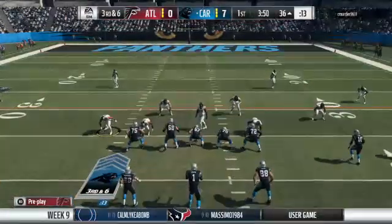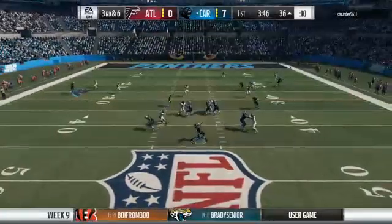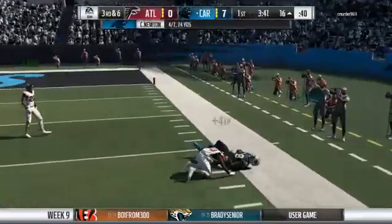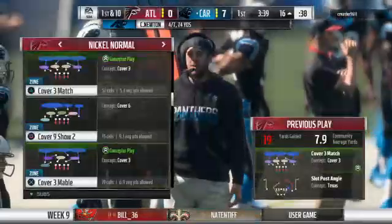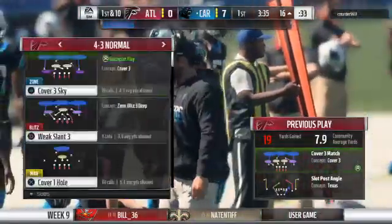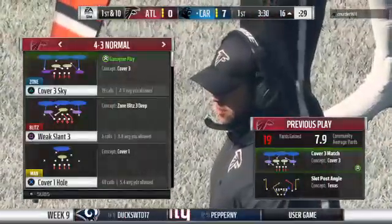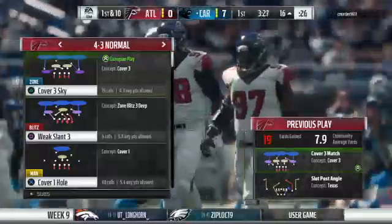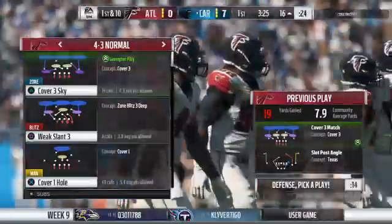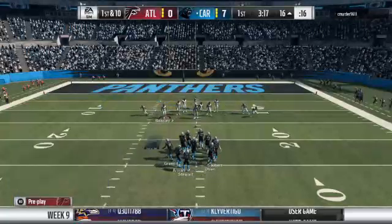This is 3rd down. Out of the gun, Newton. Throwing the out route incomplete. That's Green. And he picks up the first down yardage as he takes it down to the 16. And the play goes for 19 yards, gives him a new set of downs. So they're operating in the red zone.